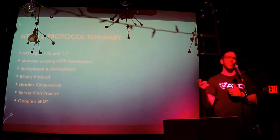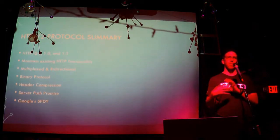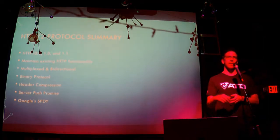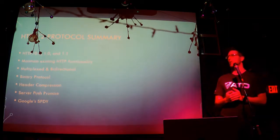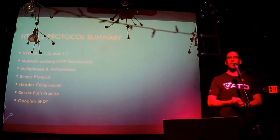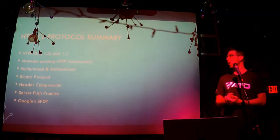It makes it great for traffic going back and forth because it can compress the data down, and it gets rid of vulnerabilities that come with handling packets to figure out where the line terminations are and what the spacing characters are. So HTTP 2 is a binary protocol, which makes it drastically different than HTTP 1.1.